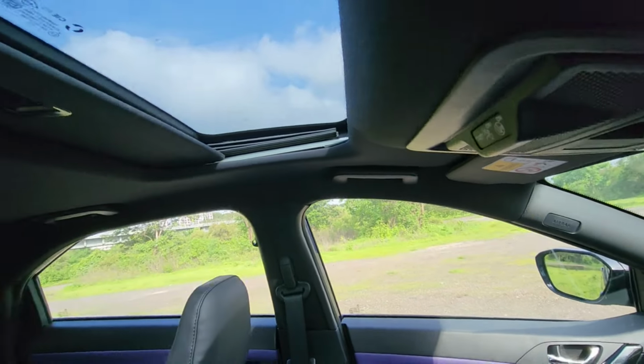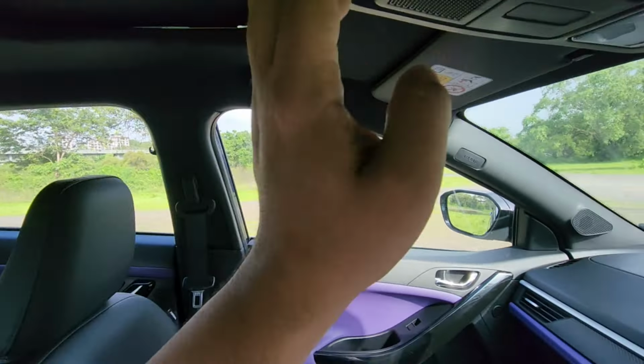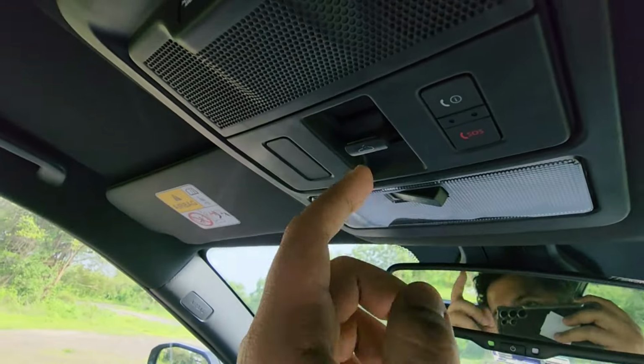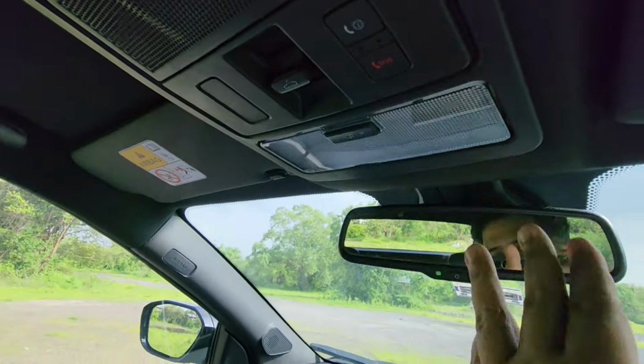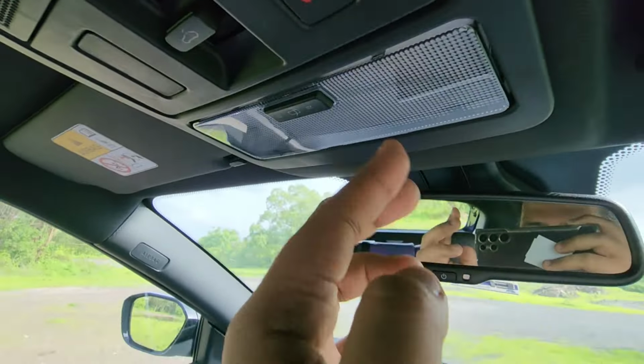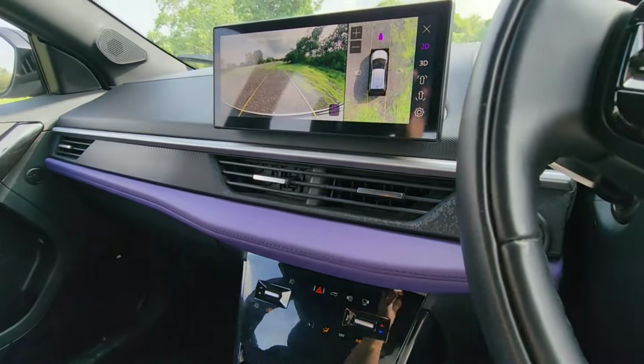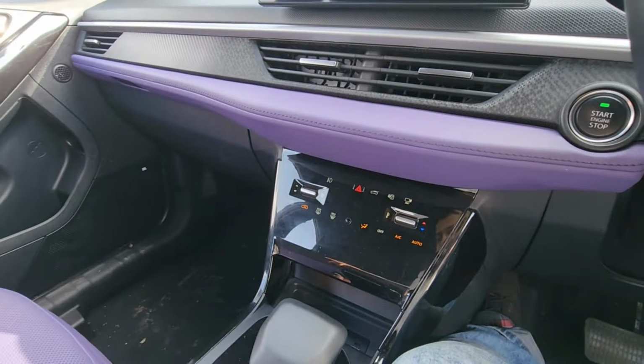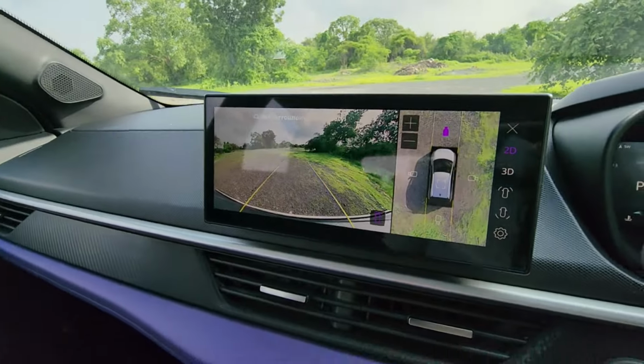I think only the 3XO now has a full size panoramic sunroof as an option. IRVM is automatic. You've got SOS and concierge service, and of course that is the sunroof button right there. You've got LED lights here, which is always a very nice touch. In true Tata tradition, the AC will chill you down entirely, and this is the big bad screen, which is the highlight.